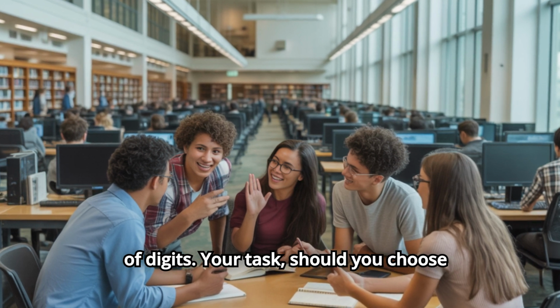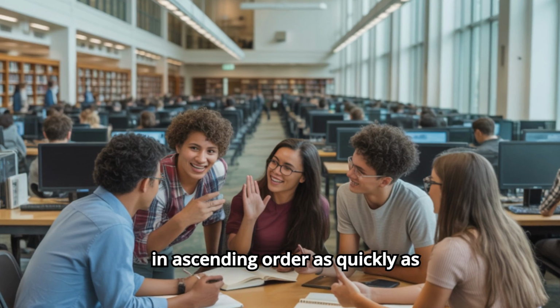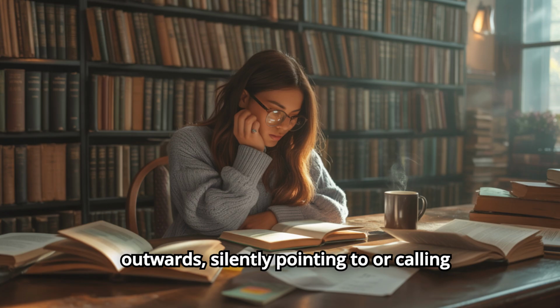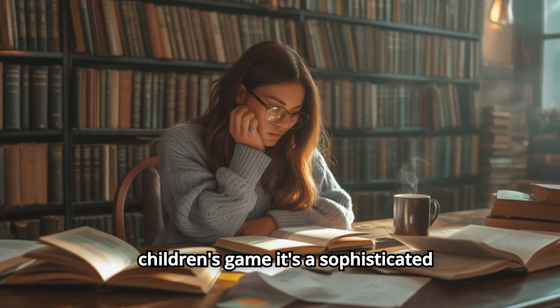Your task, should you choose to accept it, is to locate these numbers in ascending order as quickly as possible, usually starting from the center number and working your way outwards, silently pointing to or calling out each one. This isn't just a children's game.